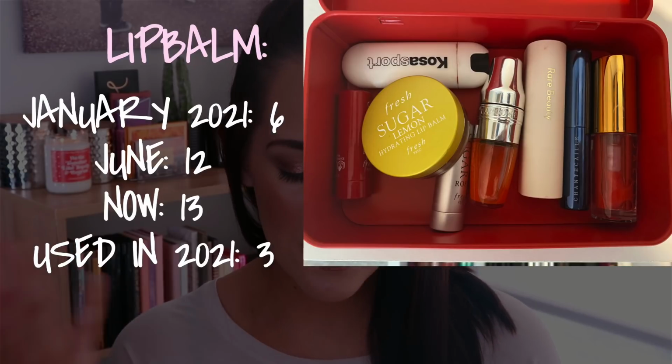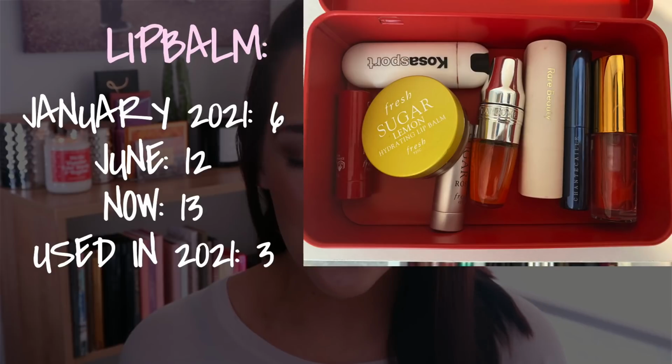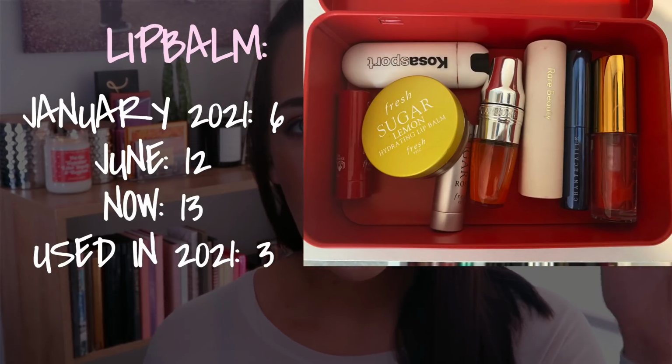So having 6, but then when I look at this, it looks like I only used up 3 lip balms last year. So I'm really confused about these numbers. And that's where in 2022, I want to get it together so I know why my numbers are looking the way they are. Whereas this, I look at it, I'm like, this doesn't make sense to me. But I'm not concerned about 13 lip balms.